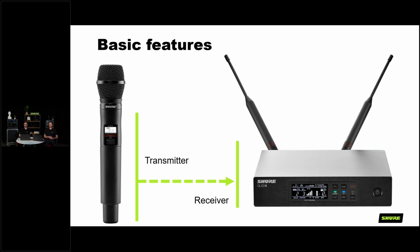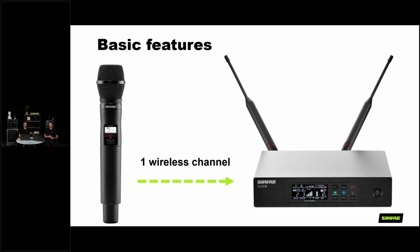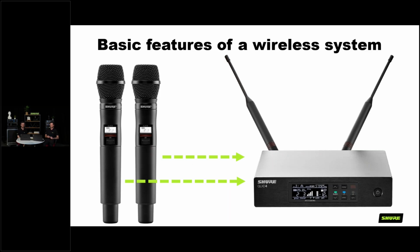And you have one transmitter paired with one receiver on a given frequency, which we'll talk a little bit more about later on. And this really for us is one wireless channel, one wireless microphone system. So a channel is really a combination of a transmitter and a receiver paired up, or a receive channel specifically. Correct. Gotcha. What you can't do with these products is take two transmitters and hope to receive those two different audio signals in that one receiver. It really is a one-to-one ratio, transmitter to receiver.